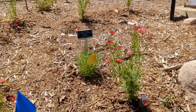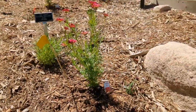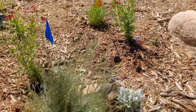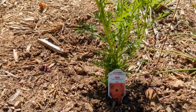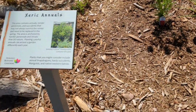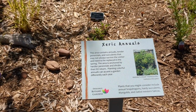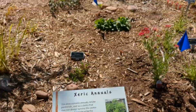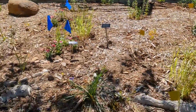Up here we got autumn sapphire sage. That one still has its stick in the ground, so can't even really read it. Let's see what this one says. Suntory grandessa red. Xeric annuals, tender perennials, and succulents that may not always survive the winter. So these ones are the ones that shouldn't exist here, but do anyways.